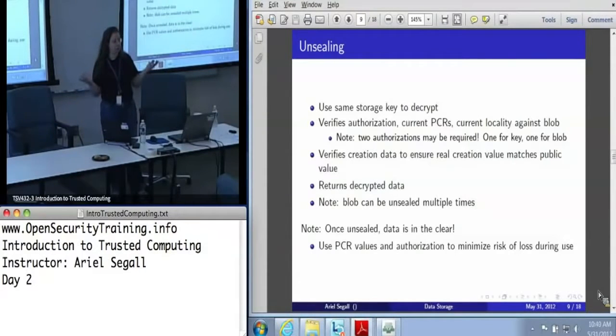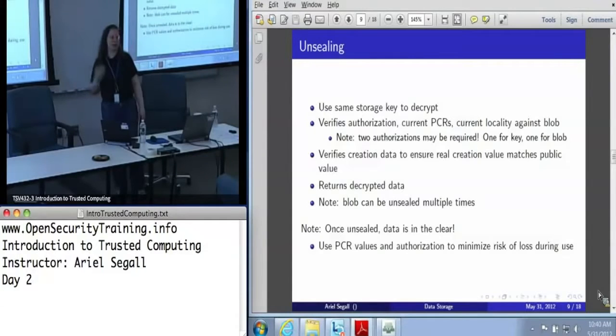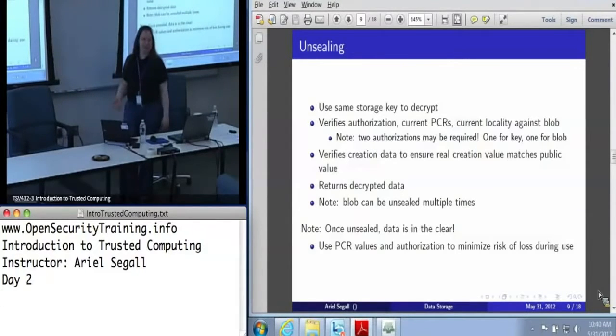That's not a problem. So once you've unsealed it, the data is in the clear, but I can use this for various purposes if I want to protect data and then only have it accessible to the machine when it's in a good state. This is what BitLocker uses. If I wanted to say there are secrets that only the bootloader has, I could do that using these sealed blobs. Protected to PCR 3 and 4 are 0. I don't care what the BIOS is, but I do know that the bootloader hasn't run yet. I can do that.